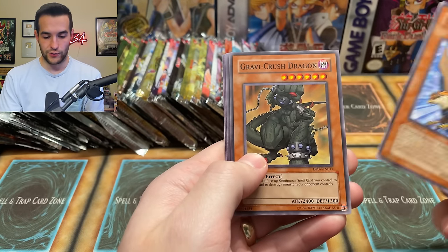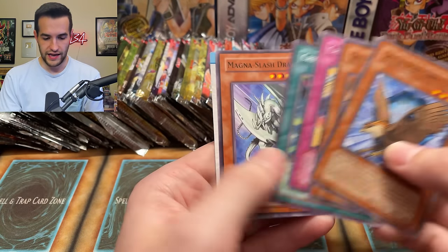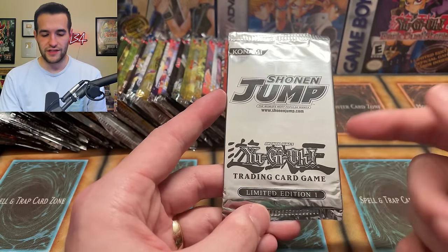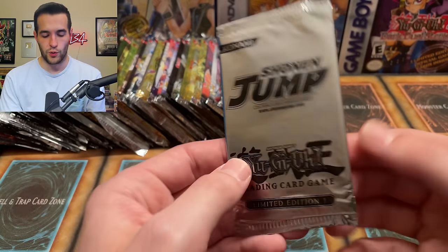We got Cobalt Eagle, Gravity Crush, Crystal Pear, Blessing, and Magnus Slash Dragon. So yeah, just a bunch of commons usually. All right, now we have a Shonen Jump limited edition one. I think there was more of these, but I think this is just like a single card, maybe. I don't know what this is, actually.